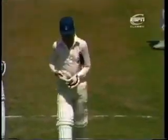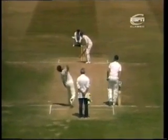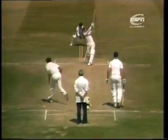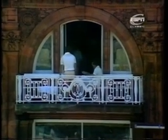Taylor bowled Lilly for 9. And Bob Taylor here sacrificing his wicket in the cause. And there's the declaration from Ian Botham at 265 for 8. And that means the Australians need 232 to win. So it's a pretty good declaration by Botham.